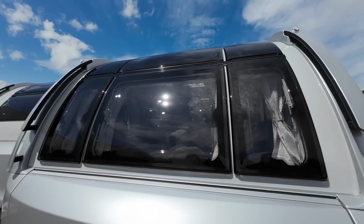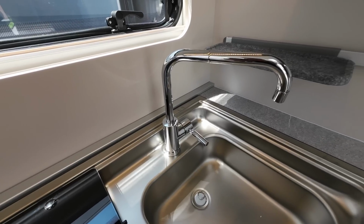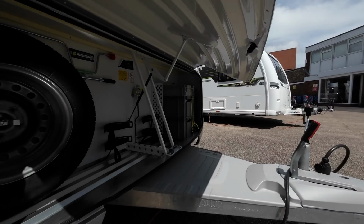In this video we take a look at a 4-berth caravan that combines style with luxury. We take a look at its strengths and weaknesses and consider who this caravan is aimed at.